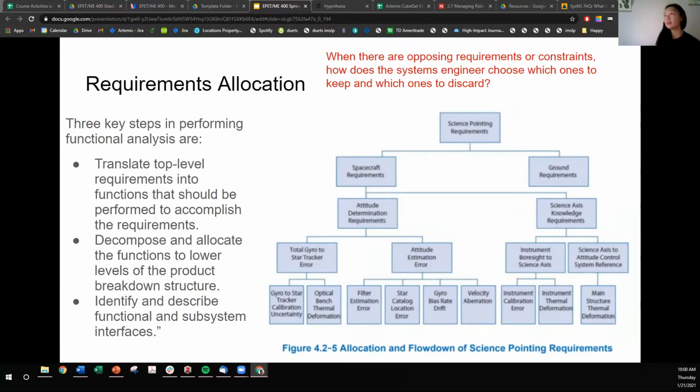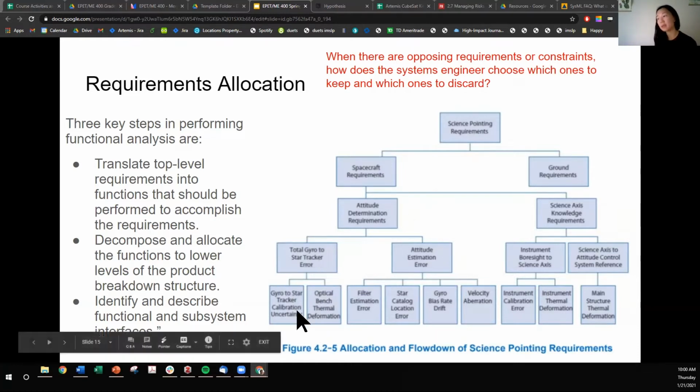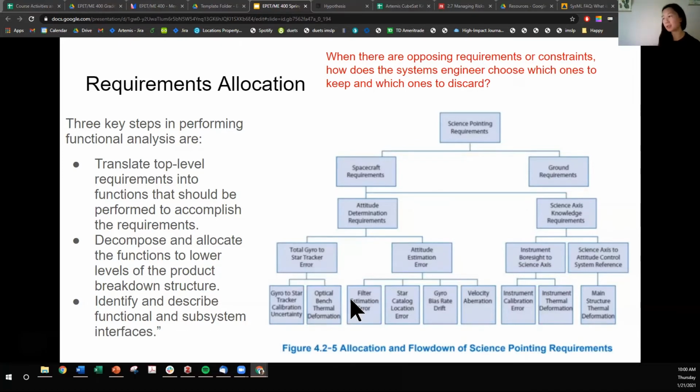So let's talk more about requirement allocation. Here on the right is a diagram of how you could break down high-level science pointing requirements, from mission level to system level spacecraft and ground requirements. The spacecraft bus can then be broken down into attitude determination requirements, which is a subsystem. And then its performance in the components can be allocated into total gyro to star tracker error, or attitude estimation error, which is an algorithm that you have to write. And then those component requirements can be broken down even further to individual characteristics of the component that you're looking for.